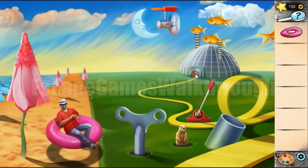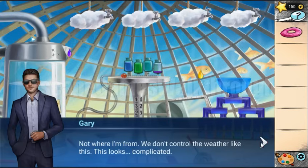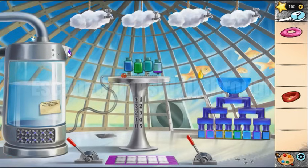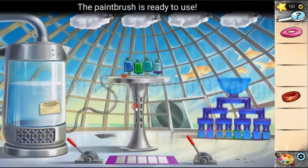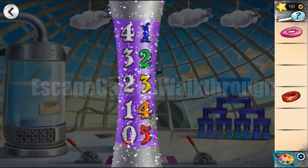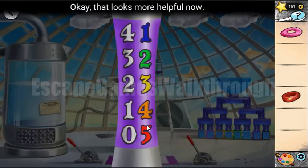Okay, now let's go to this factory, and now here we need to build a cloud. So let's take here's a horse, here's a sparkle, here's also a paint drop, and now we have all the paint drops. So let's paint these numbers. And so this is the, okay, this is the hint.